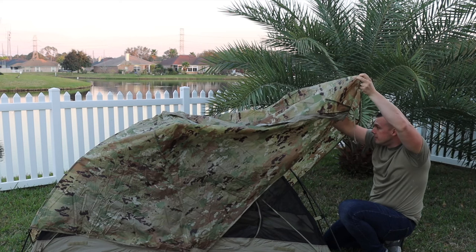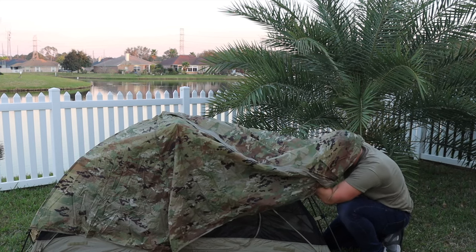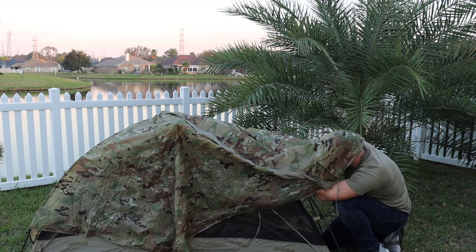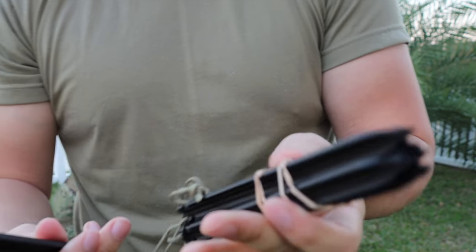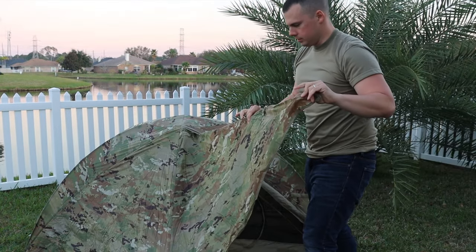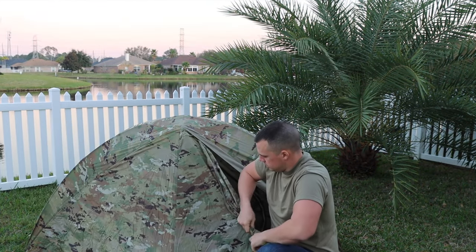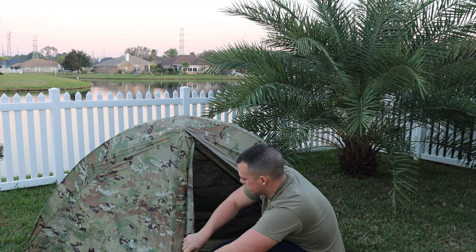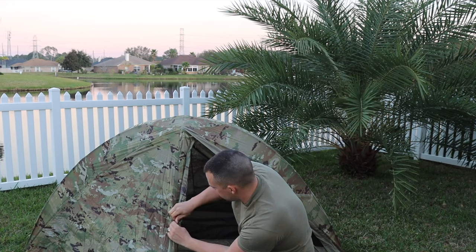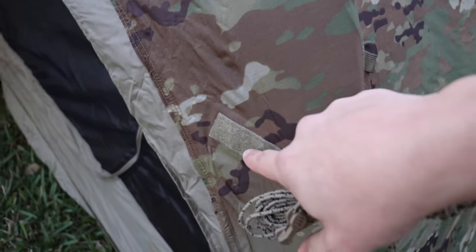So it's got Velcro straps underneath so you can attach it to the frame. Look at that. I don't know why, I just like them. And that's where the name tape is. And then you've got one right here.